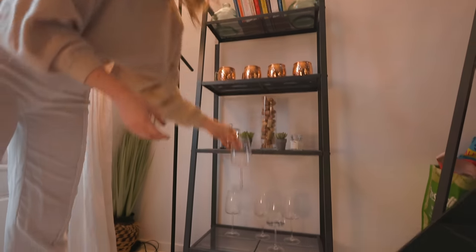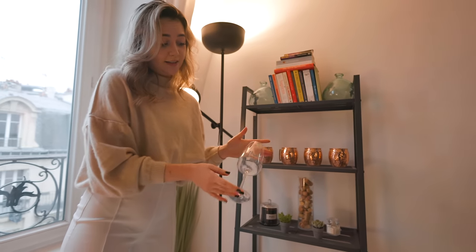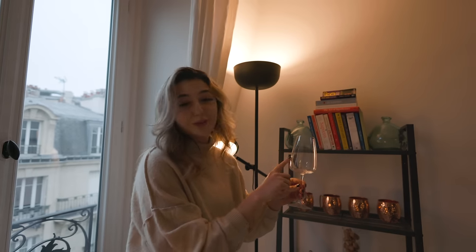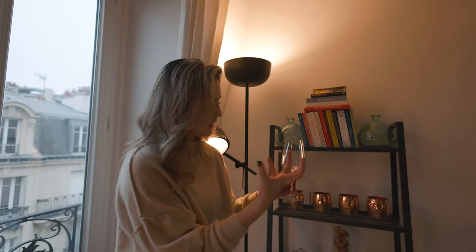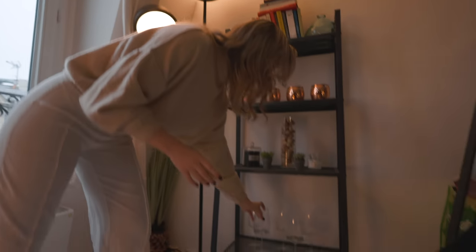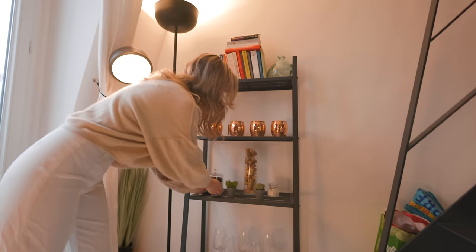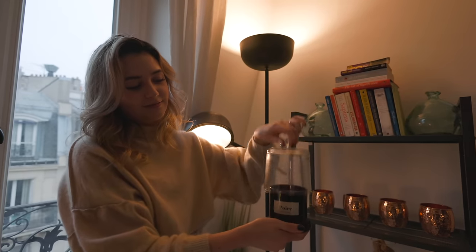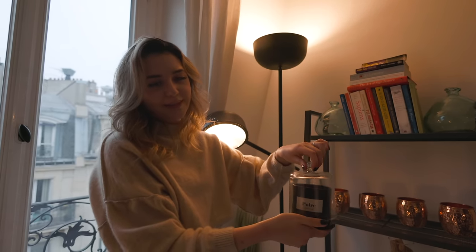These glasses are from IKEA, which this is definitely dirty. That's disgusting. Super cute though. I love the shape of them because it's not like a regular round glass. It's flat and then it goes in. So I really like that. Also, one of my favorite candles. It gives Sleeping Beauty vibes, like the rose and the little thing, you know? Super cute.